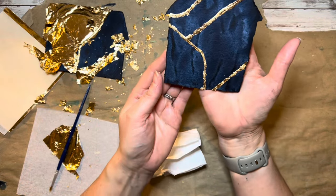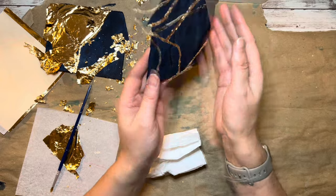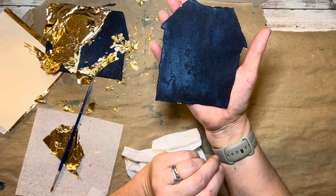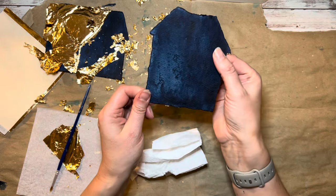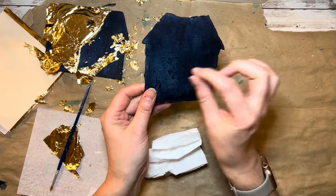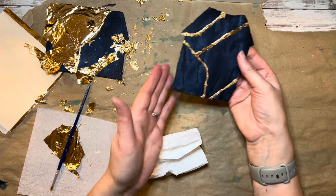There we go. Doesn't that just look stunning and very authentic? I'm really pleased with it. And on the other side, that is a really lovely journaling space. Would look fantastic in a gold gel pen or in a white gel pen just to do some journaling there. It looks really smart. I love that.